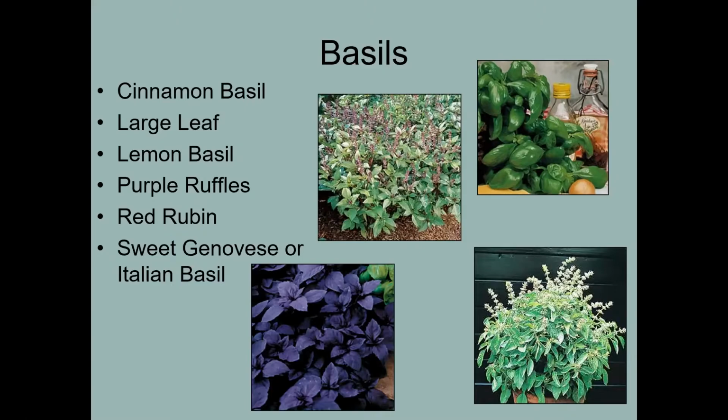Red varieties like purple ruffles and red Rubin have the same flavor as your regular sweet Genovese basil. They just have that color added in the leaves, which makes really nice looking vinegars and dressings for salads. It'll have that kind of a pink cast to it.